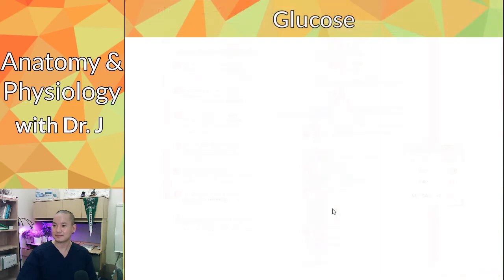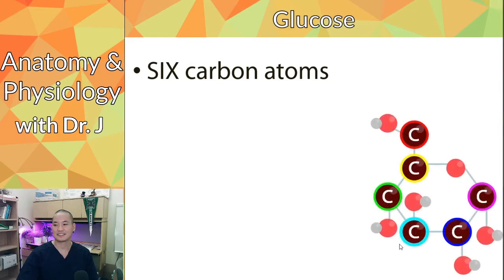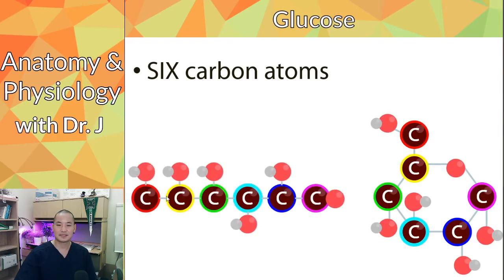Okay, so the glucose has 6 carbon atoms. This is our ring structure right here, but this is another way of representing glucose in its linear form, and this will be easier to visualize. So again, 6 carbon atoms in glucose. You definitely should know that. And the ring structure is just linking these two carbons together.